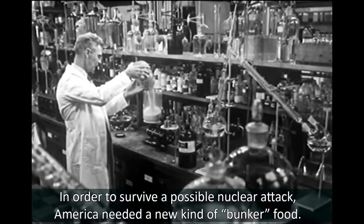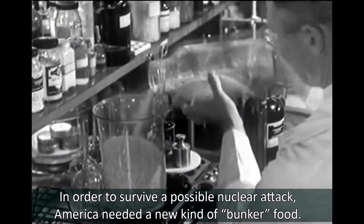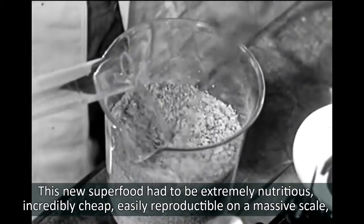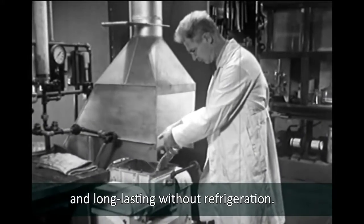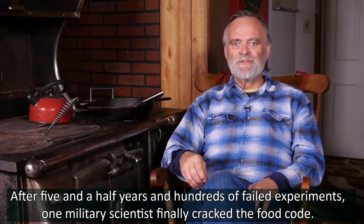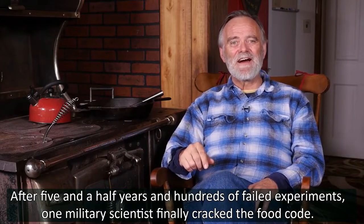In order to survive a possible nuclear attack, America needed a new kind of bunker food. The requirements were very daunting. This new superfood had to be extremely nutritious, incredibly cheap, easily reproducible on a massive scale, and long-lasting without refrigeration. After 5.5 years and hundreds of failed experiments, one military scientist finally cracked the food code.